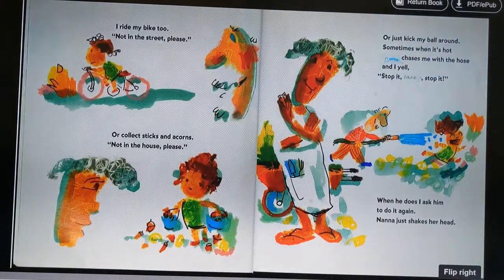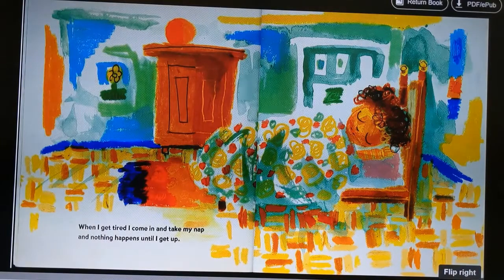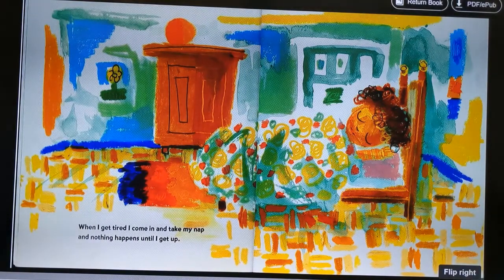I ride my bike too. Not in the street, please. Or collect sticks and acorns. Not in the house, please. Or just kick my ball around sometimes when it's hot. Poppy chases me with the hose and I yell, "Stop it, Poppy, stop it." And when he does, I ask him to do it again. Nana just shakes her head. When I get tired, I come in and take my nap, and nothing happens until I get up.